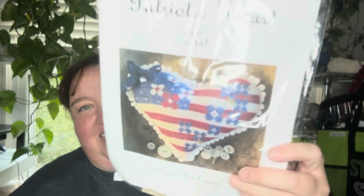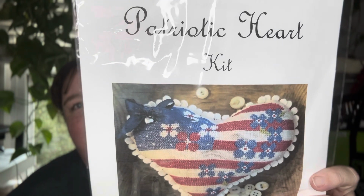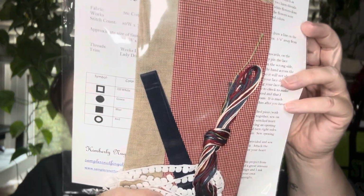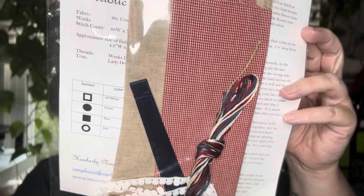And then from Samplers Not Forgotten, I had never seen this one. It's a kit for a patriotic heart. So it comes with everything: threads, fabric, and all the little accessories to finish it. I just thought that was cute. I think that's all the stuff I got at Garon.